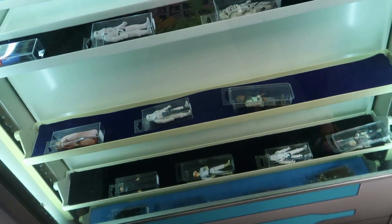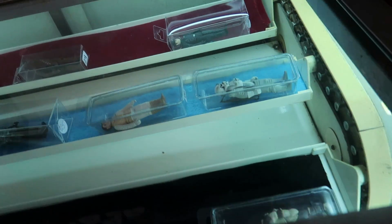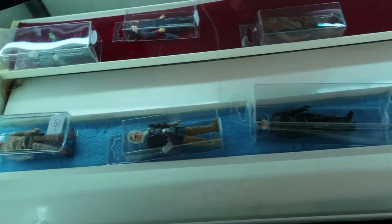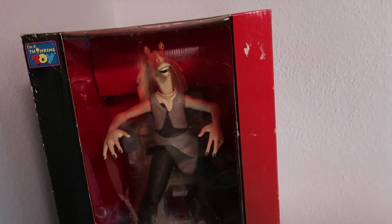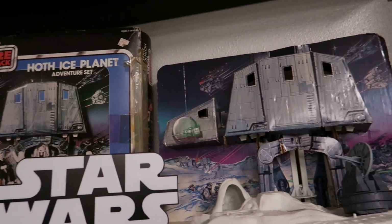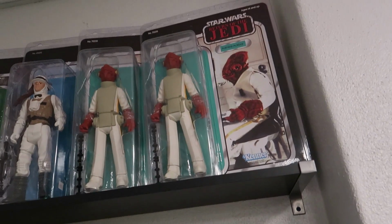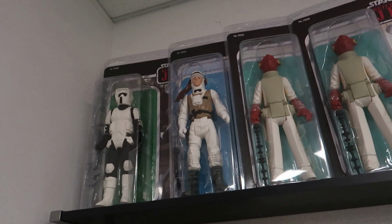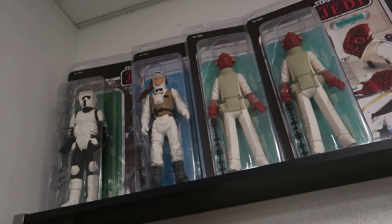Here's a case of the original Star Wars figures. So, a whole bunch of little guys in here. And on top there's a Jar Jar, and then the Hoth Ice Planet playset, and that's really neat. And then these giant action figures. I keep looking at these. Once I find a Han, I'm going to have to get one.